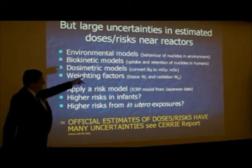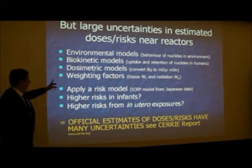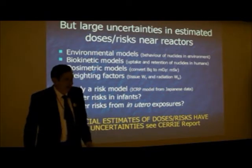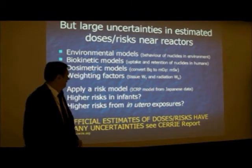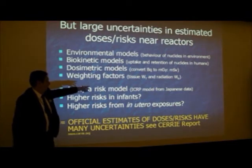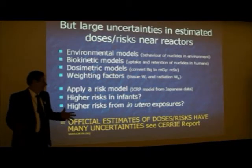And then once you've got becquerels inside you, you've got to figure out what the dose is inside you. And that is the greatest con of all. You have to use dosimetric models, converting becquerels to milligray or millisieverts. Or in the United States, they still adhere to medieval units. And then after you've got a dose, you've got to apply fudge factors, tissue weighting factors and radiation weighting factors. These are basically fudge factors that they dream up fairly arbitrarily.